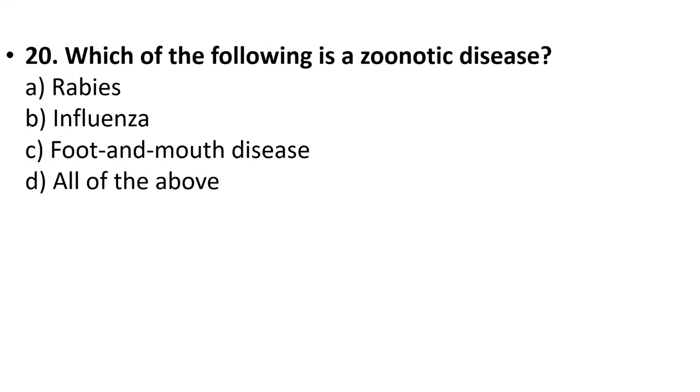20. Which of the following is a zoonotic disease? Rabies, influenza, foot and mouth disease, all of the above. Here answer is D, all of the above.